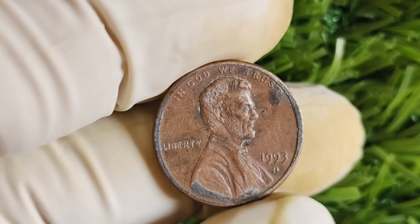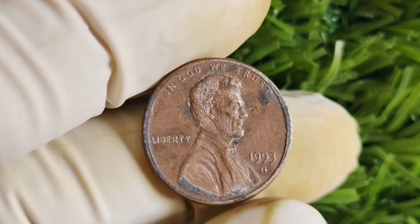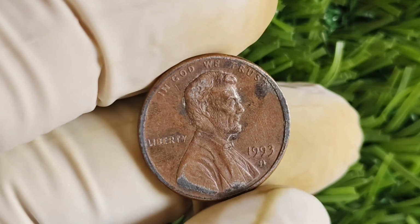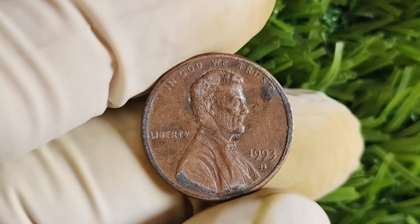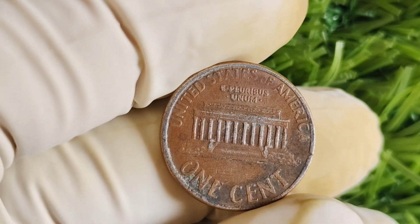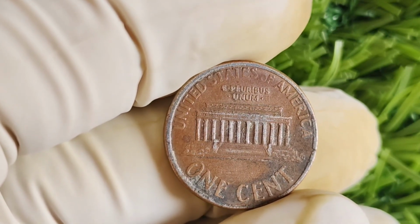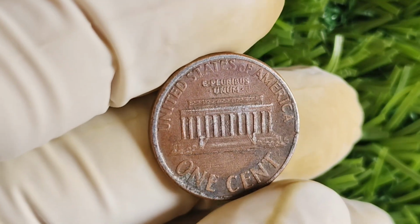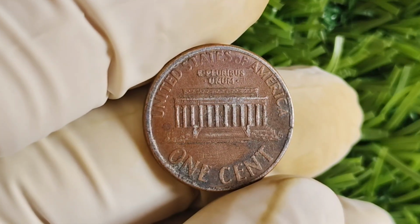You've got to look for some specific characteristics. First, check for doubling on Lincoln's face, the letters in Liberty, and the date itself. If the penny has a noticeable doubling where you can see two images overlapping, that's the holy grail you're after. This is not the kind of penny you're going to find just lying around in your change jar. Because of how rare these errors are, they're in high demand among collectors. So when one does pop up for sale, it can fetch a sky-high price. Okay, that sounds great.